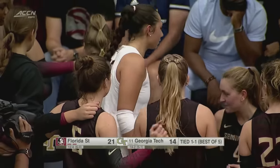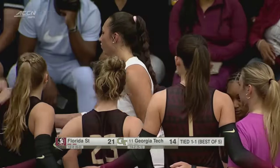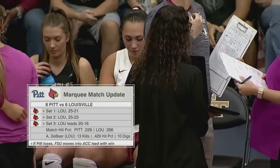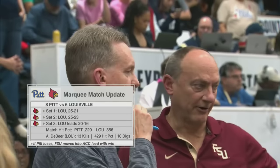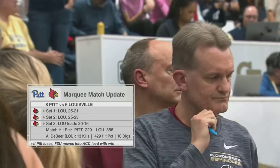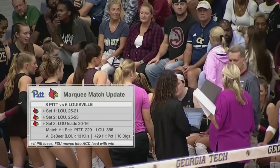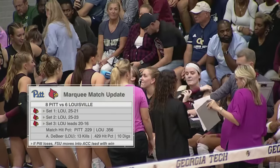We talked about the other marquee matchup in the ACC tonight, Louisville and Pittsburgh. Right now, the Cardinals up two sets and in good shape in the third. And again, a lot of scoreboard watching for the Seminoles because if the Panthers do lose, Florida State can claim the top of the ACC to its own.